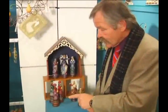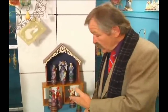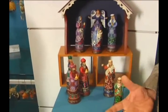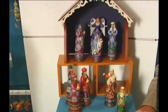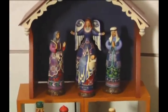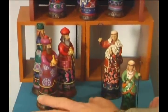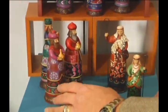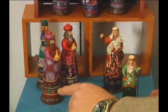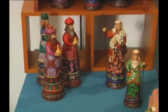The coloration of this is extremely bold, probably more bold than any other nativity grouping I've done yet, rather than the light, mild colorations that I so often use. This has the combinations of a body that is sort of reminiscent of a turning or a baluster, which is decorated with layering of every element that I typically put in my folk art.